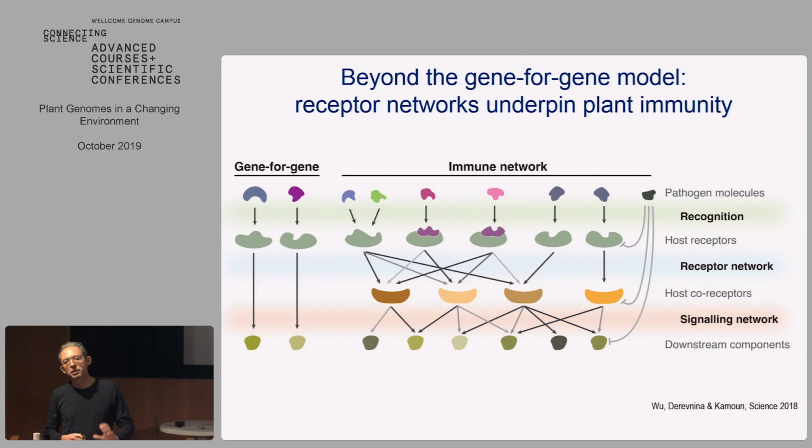But the one feature that is very apparent, and that's true both for the cell surface receptors and for the intracellular NLRs, is this uncoupling of the sensing of the pathogen from the signaling itself. So this is a very clear feature of all these immune receptors. And this, by the way, parallels what happens in mammalian immunity, where these receptors have now evolved to have different functions, where a subset of them are involved in sensing the pathogens, and others are involved in delivering the immune response. And that has a lot of implications.